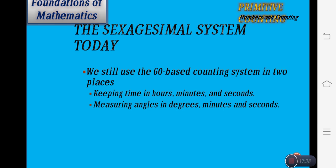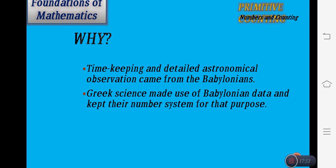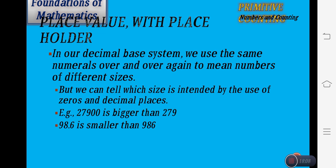The sexagesimal system today: we still use the 60-base counting system in two places, keeping time in hours, minutes, and seconds, and also in measuring angles in degrees, minutes, and seconds. Why? Timekeeping and detailed astronomical observation came from the Babylonians. Greek science made use of Babylonian data and kept their number system for that purpose.